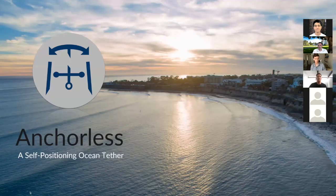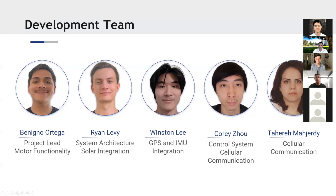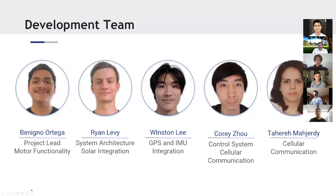Hello and good morning. We are Team Anchorless, and we would like to present to you our Capstone Project, Self-Positioning Ocean Tether. I'm Benning Noriteca. I'm project lead, and I focus primarily on the motor functionality. I'm Ryan Levy. I was in charge of system architecture and solar integration. I'm Winston Lee, and I was in charge of GPS and IMU integration. I'm Corey Zhao, and I took charge of the control system and cellular communication with Tahara.